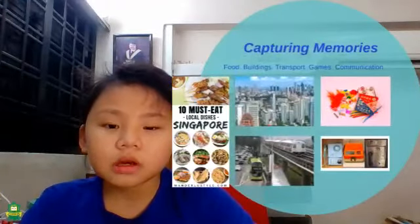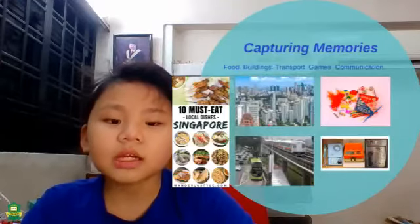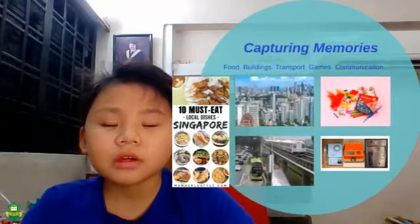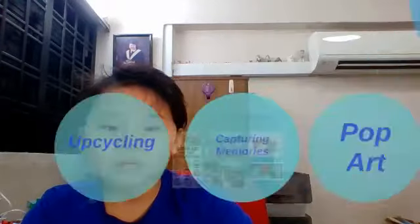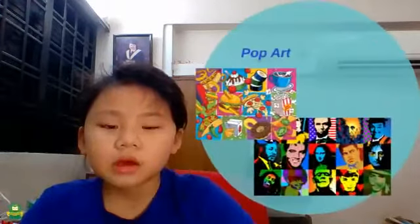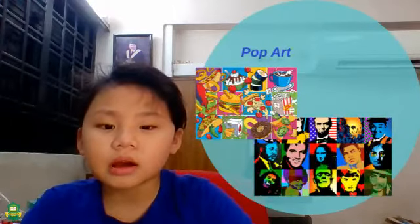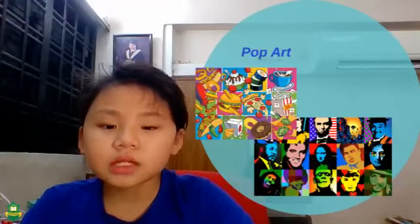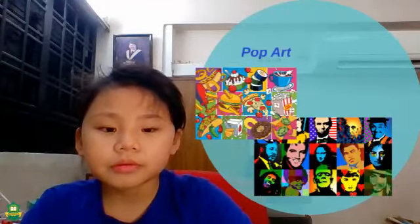Through our discussion, we talked about our past memories and how things and surroundings have changed over the years, such as food, transport, buildings, games, and even how we communicate. We were inspired by pop art as it is very colorful in style and it attracts attention. Hence, we intend to use colored markers for the food and people.